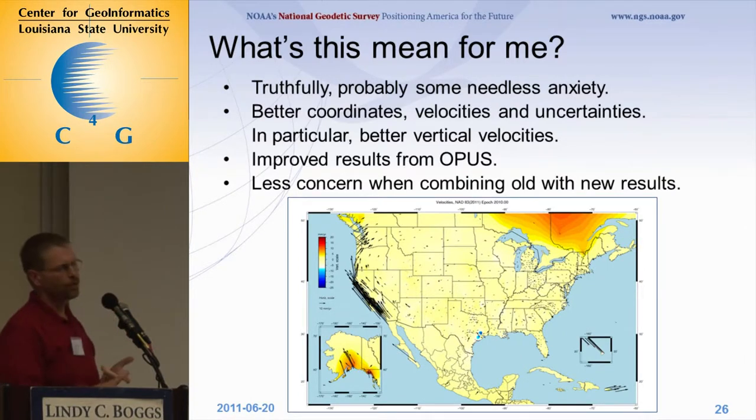You're going to have better coordinates, more consistent coordinates across the entire CORS network. As I said, you're going to have much better velocities on all the sites, and much better uncertainties on all the sites, both on the coordinates and the velocities. That means that as we go into the future, we're going to be able to give you better and better CORS coordinates. If we can give you better CORS coordinates going into the future and into the past, that means we can give you better OPUS results. So doing this makes OPUS better.